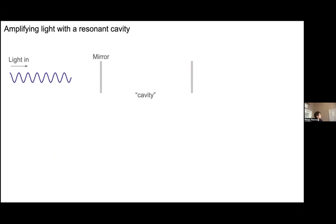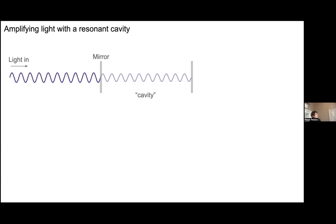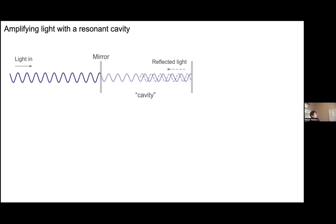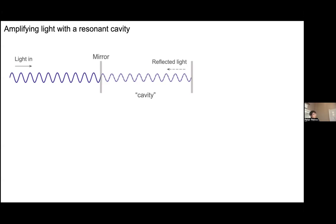So imagine you have some light and we send it to 2 mirrors. And now these 2 mirrors are partially transmitting, but they're mostly reflecting. And we call this a cavity because it's just empty space in between 2 mirrors. So when the light hits the mirror, part of it gets transmitted and goes through into the cavity. Now, when it hits this other mirror, part of it, again, gets transmitted, but I'll leave that out. But crucially, a large part of it gets reflected. And you get light traveling backwards.